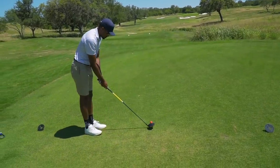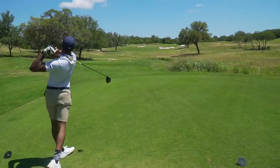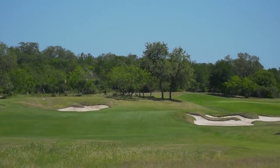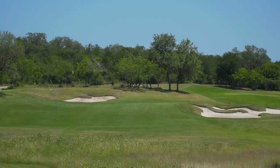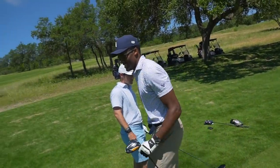I'm sure he's never hit this ball before, ever. Facts. Oh! Just like I said. Bryce, that might be your new golf ball. Bro. I don't know where it is. If it didn't get caught up in the tree, that's good. That was one of the best drives I've seen you hit.